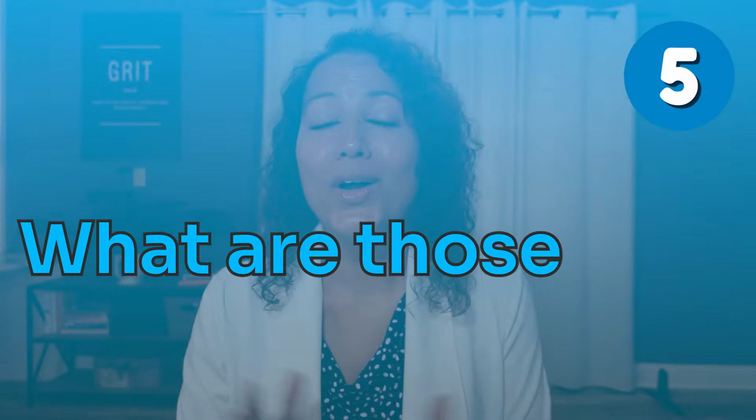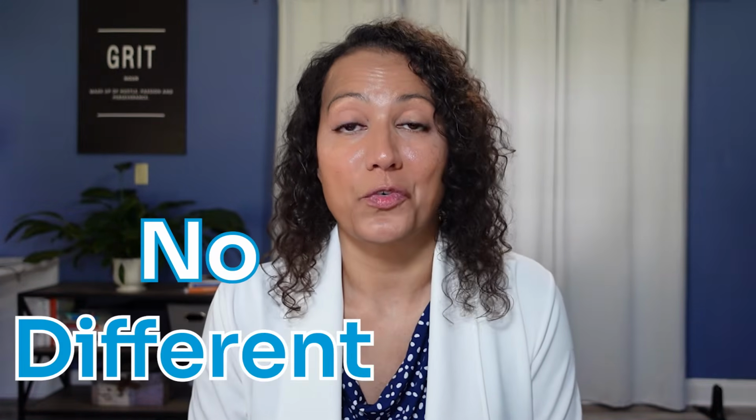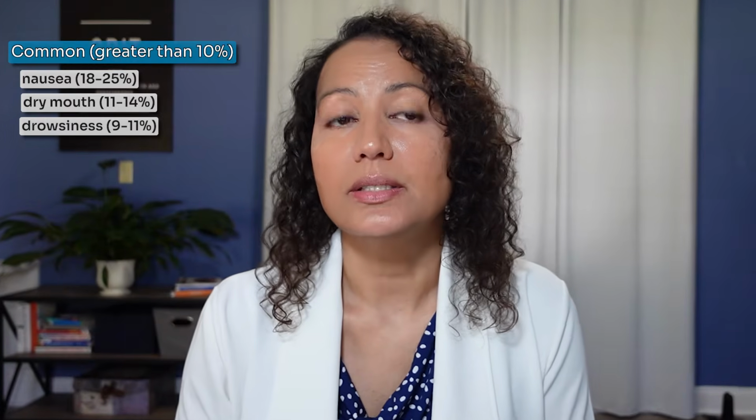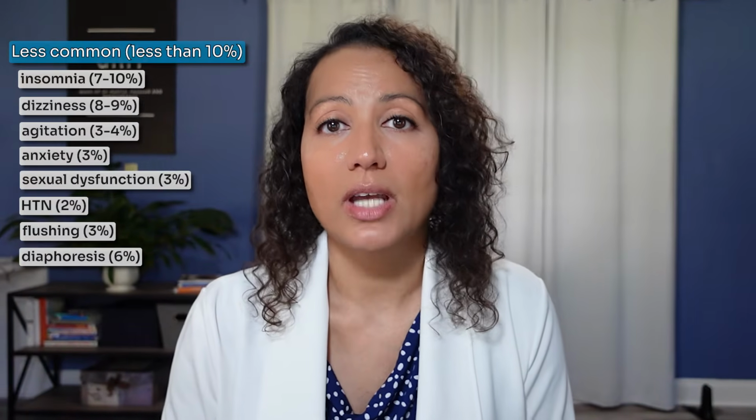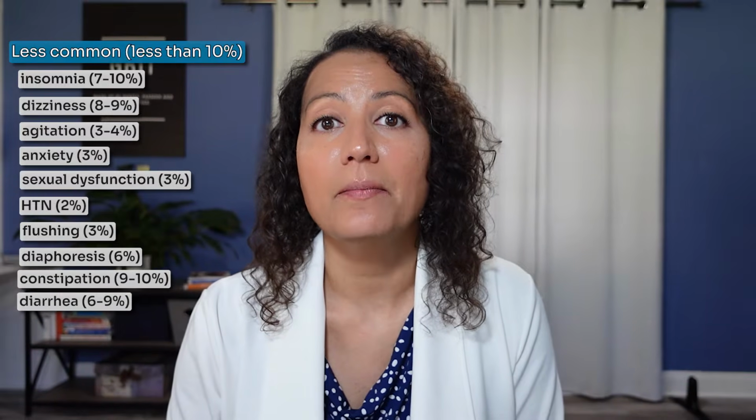And so number 5, what are those side effects? Well, of course, all medications have side effects, and duloxetine or Cymbalta is no different. So when we're talking about side effects, first we're going to talk about the black box warning that all antidepressants have, which is it may cause increased risk of suicidal ideation, and this is predominantly noted in the younger adult population up to 24 years old. So when we're talking about common side effects greater than 10%, will include nausea, dry mouth, drowsiness, fatigue, headaches, and decreased appetite. So less common side effects seen in less than 10% of patients are going to be insomnia, dizziness, agitation, anxiety, sexual dysfunction, flushing, diaphoresis, constipation and or diarrhea, or weight gain.